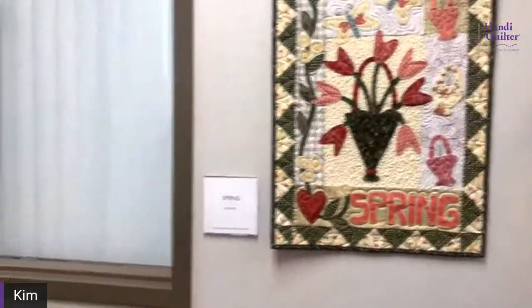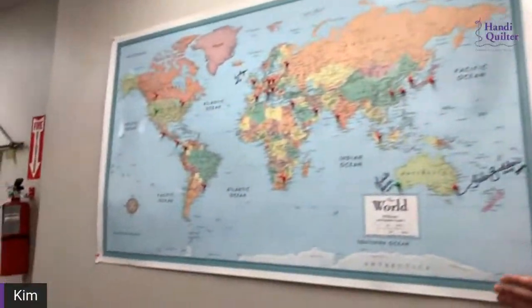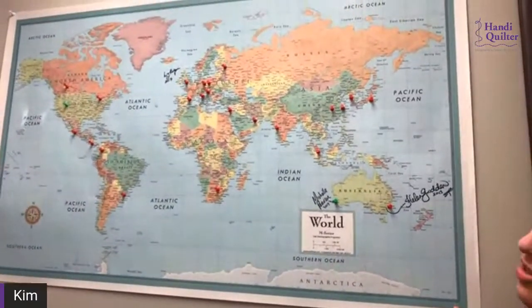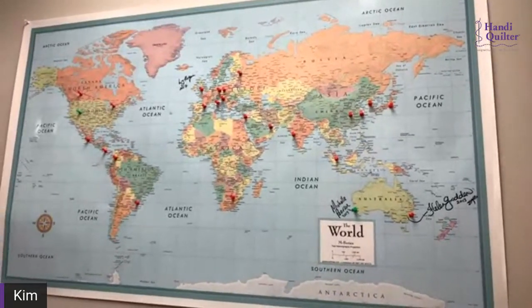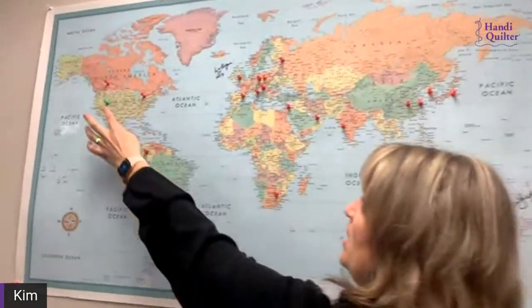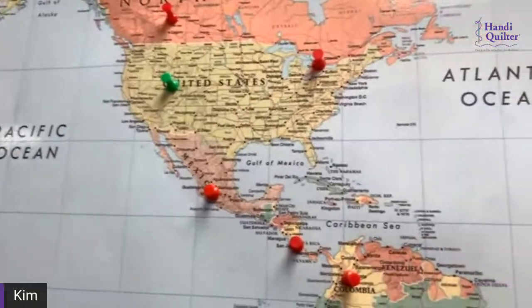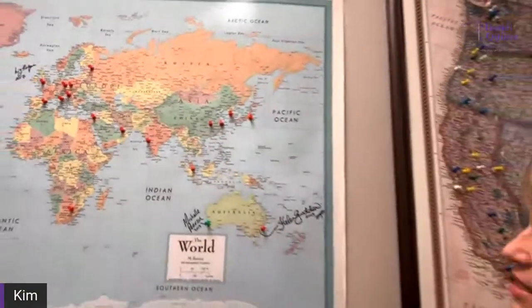All right, next. Hey, Gary. Hello. We're going to move down this way. We have two really cool maps here in our hallway. Let's show you our cool maps. So first of all, this one is international retailers, or when people have visited internationally, they put a pin in here for us. So you can see that we actually have retailers all over the world, don't we, Johnny? Yes. And this green one here, this is us at Handy Quilter headquarters. And then you can see all the other places that we have retailers all over the world.